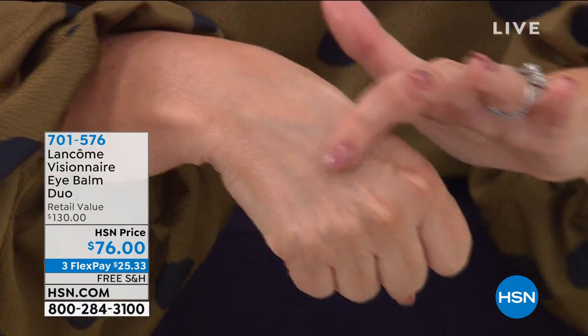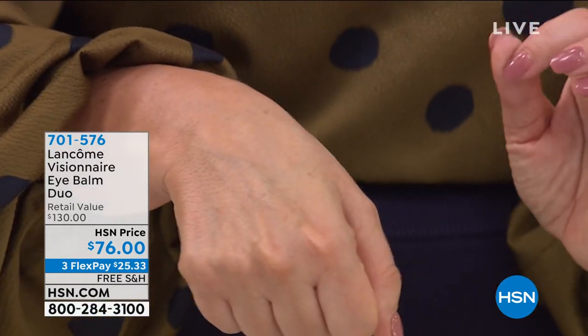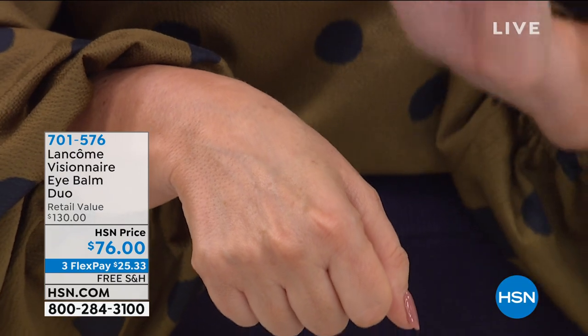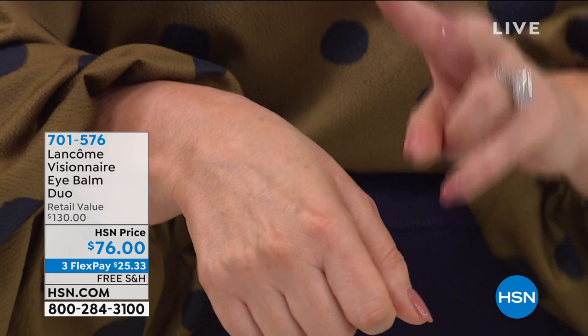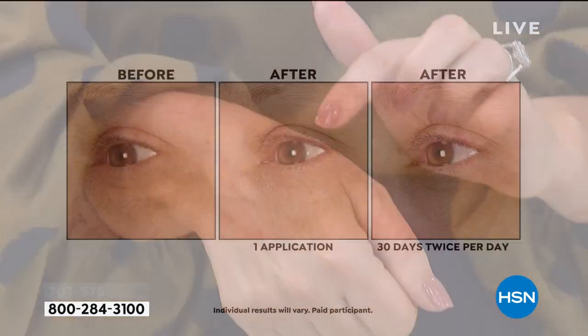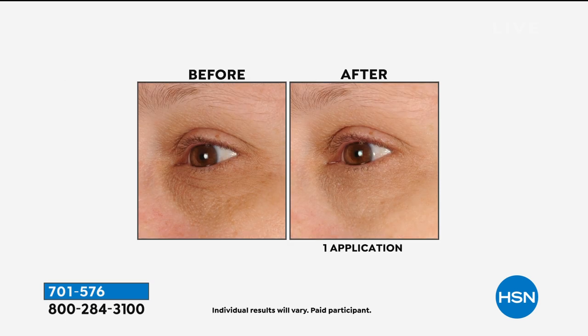And by the way, if you purchase this, you kind of see those lines disappearing right before your eyes too. The retail value is $130, it's $76 because you're getting two. If you spend $42 on a Lancome product, which this is, you can get the final quantity of the beauty box. We started out with 10,000, we have 1,400 left. It'll probably sell out tonight in the beauty report as the final day of the beauty box. So I'm just mentioning that.